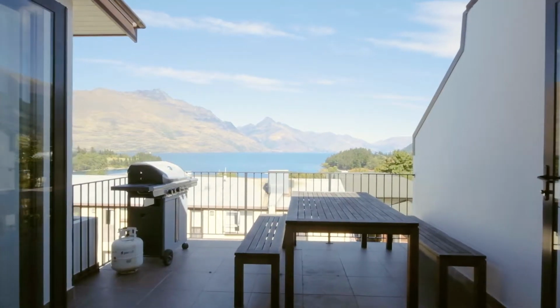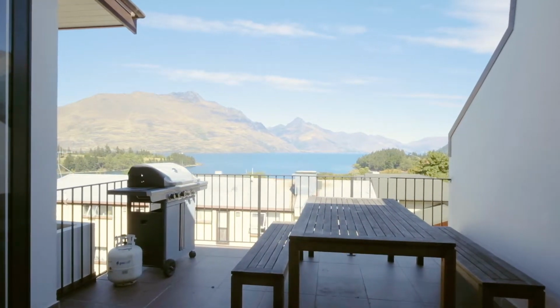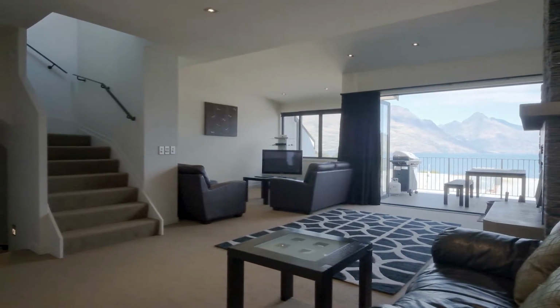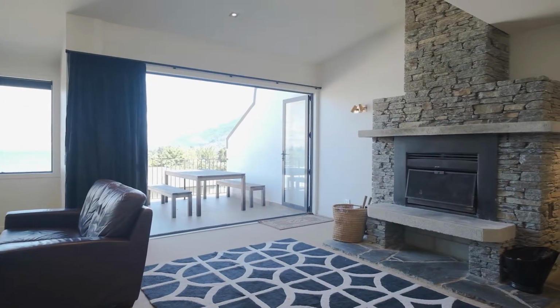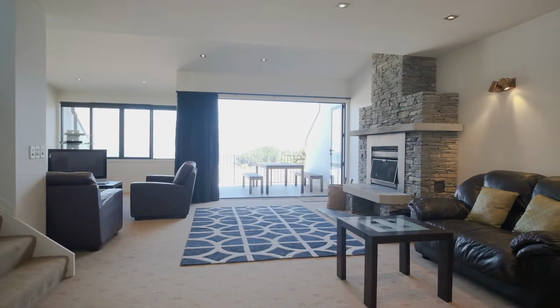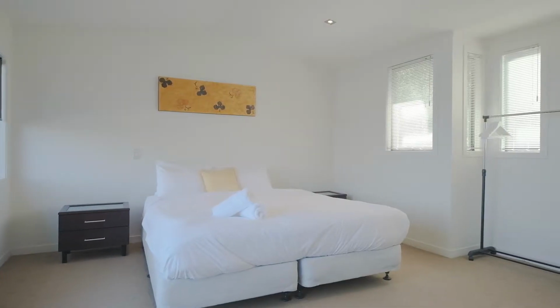There's both off-street and visitor parking, and these townhouses will be warm all year round, thanks to their double glazing, underfloor heating, and wood fires. Townhouses A, B, C, and E at 24 Suburb Street offer exceptional value.